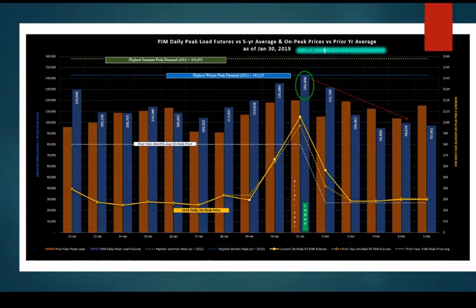It gets a little bit noisy to compare all the individual days' prices. But you can kind of see where it is on average versus this year. And here's our cold event. What's interesting is that yesterday, so this is today, the 31st, yesterday PJM was forecasting roughly 143,500 for peak demand.